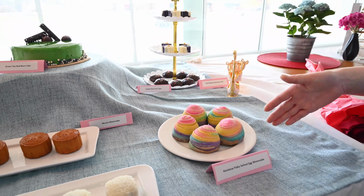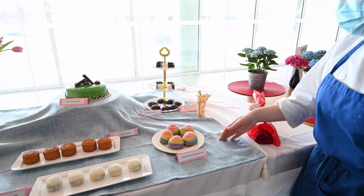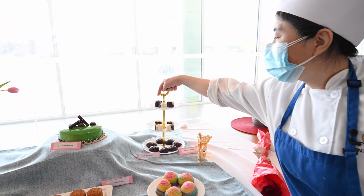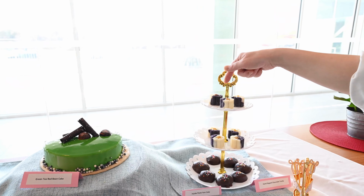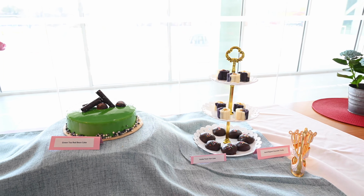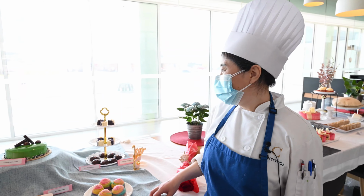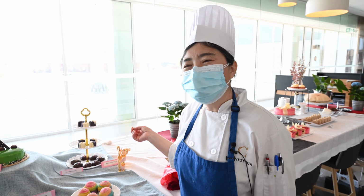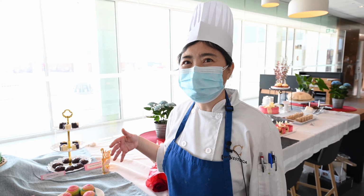This has a lot of layers. And this one, I think that's purple sweet potato. And this is yam. Inside is jujube paste. I think I tried to make healthy food for our project.